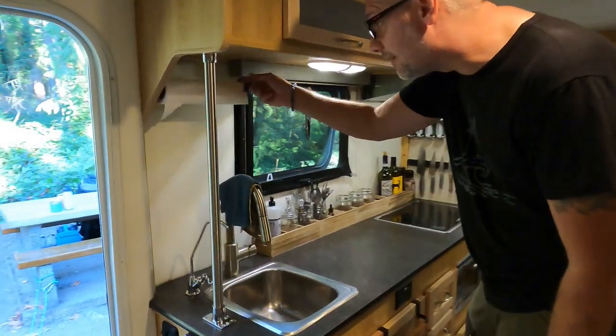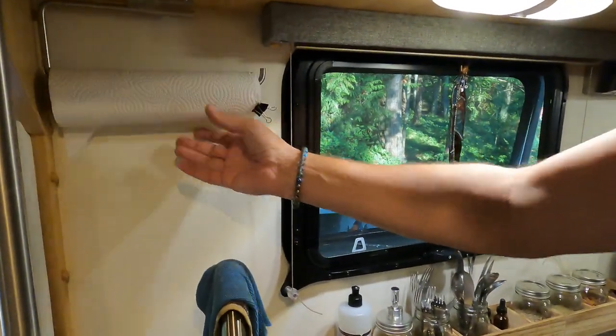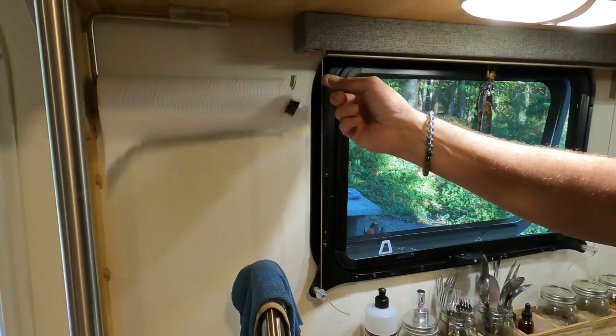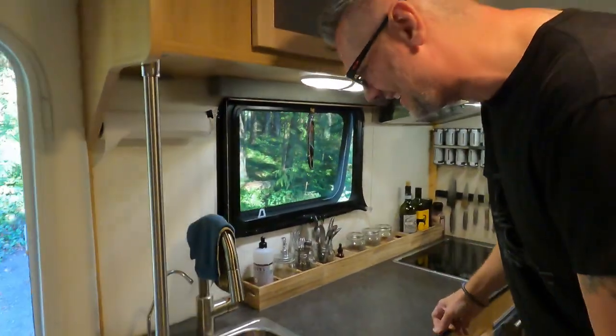We added the paper towel holder here. Some people do it this way, we just like to have it out of the way. Usually when it does this, we know we need to refill because it's squeaky then.